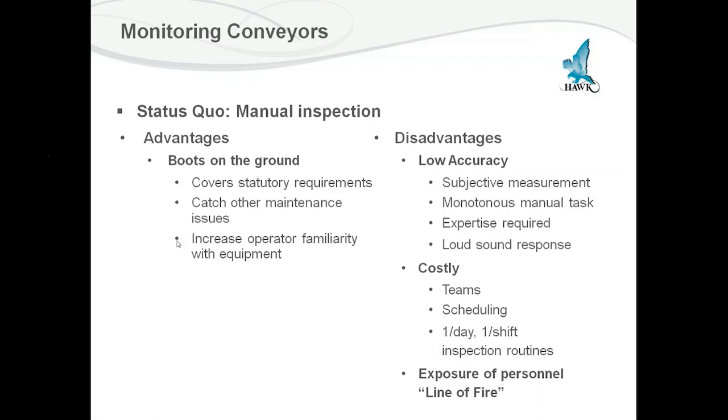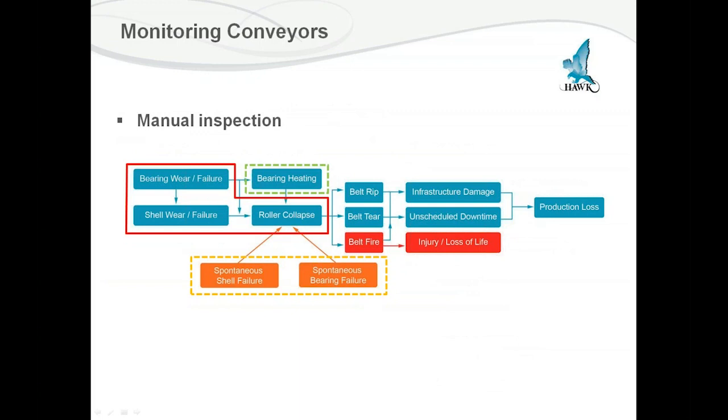Right, so manual inspection. It will catch bearing wear, it will catch shell wear, it'll catch roller collapse. If you are using thermographic cameras or heat guns, it may catch bearing heating, although bearing heating does not always occur. You can have bearings and rollers that catastrophically fail and never go above ambient temperature. It does happen. You may catch a spontaneous shell failure or a spontaneous bearing failure.